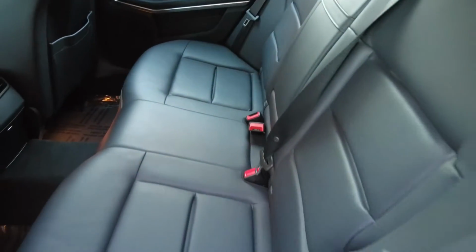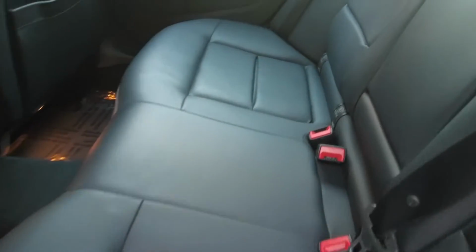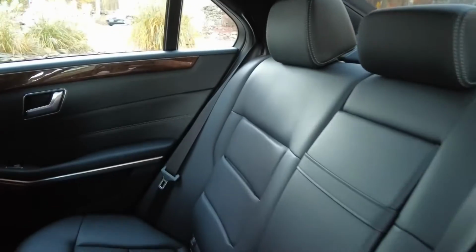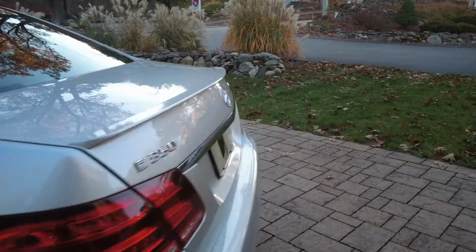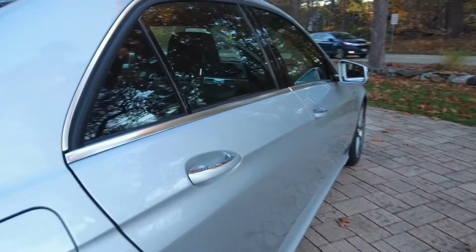Condition of the rear leather seats. Really doesn't look like much of anyone has sat back here. And we can see we have the awesome rear sunshade, which is included in one of the many packages this car has. So definitely check out the listing, as it will detail and break down the packages that this car has, so you know everything that's included.